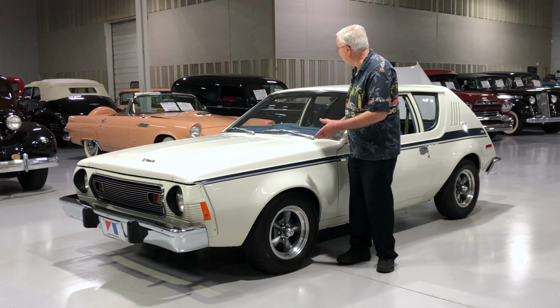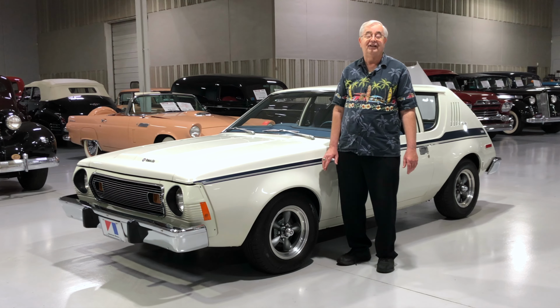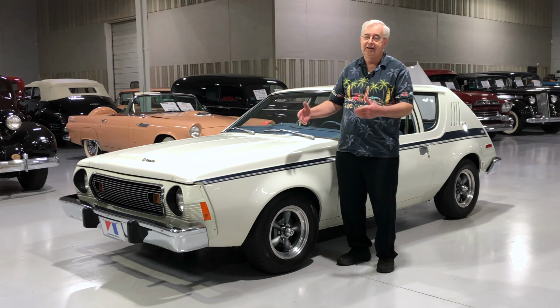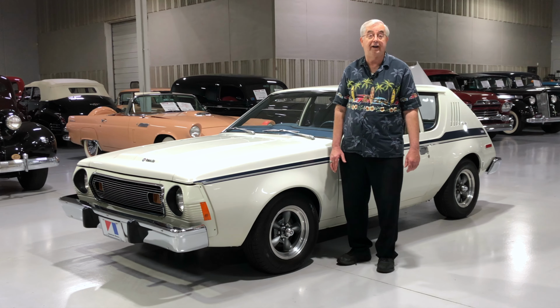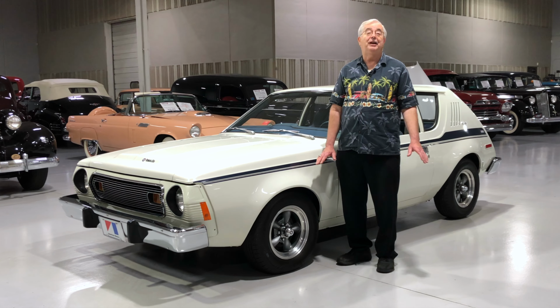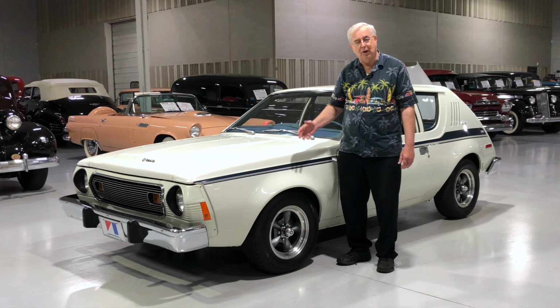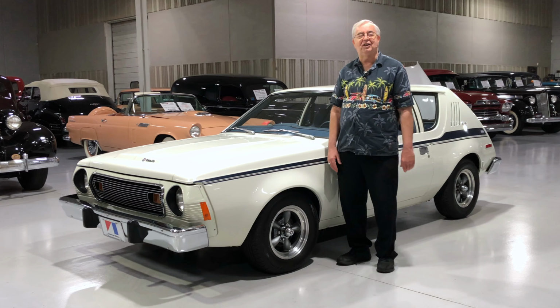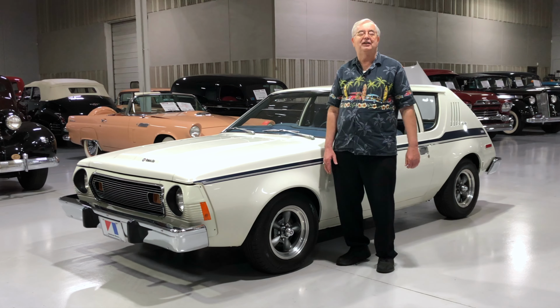For American Motors, these cars were their second highest selling automobile they ever came out with. As most of us remember, back in '73, '74 was the Arab oil embargo. Everybody was looking for fuel economy cars and subcompacts. American Motors had always been known for those thrifty people wanting to save money, since they were originally part of Nash Hudson way back in the day. The Gremlin came out at the perfect time.